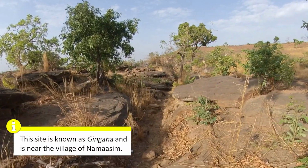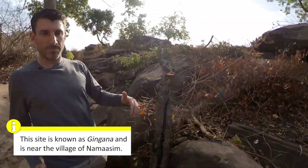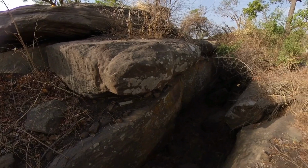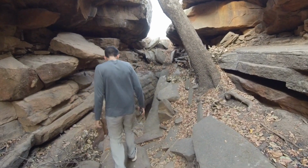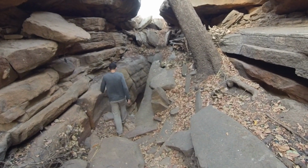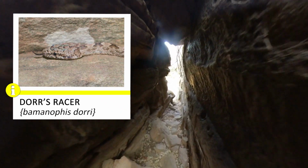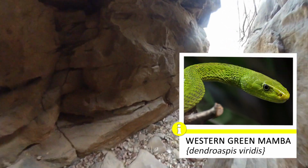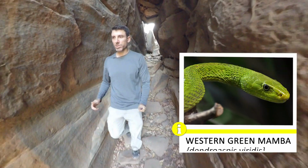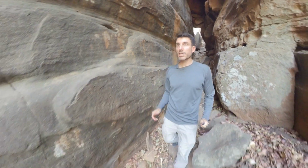So as you can see, I'm coming down here and there's this crevice. It's incredible, this crazy crevice here. Someone asked me about snakes in here, and I've only seen 2 snakes. The first one was a Doors racer, harmless, and the other one was a green mamba, not harmless. And I put my hand very close to it before I saw it. It terrified me. So hopefully we don't run into any snakes today.